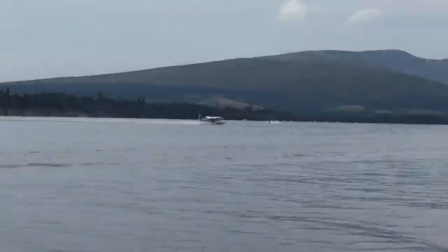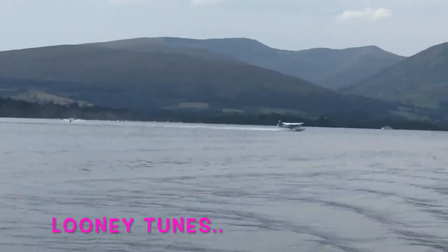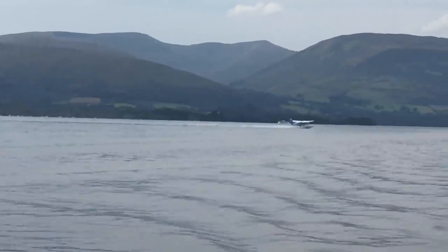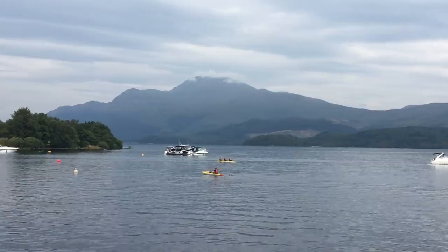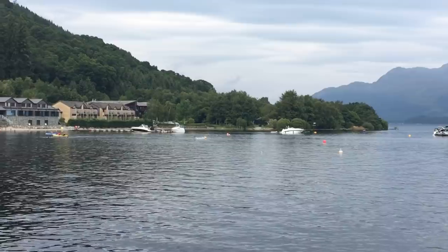see there, you can see a glider. Whenever I see gliders like this, it reminds me of that Looney Tunes, is it Looney Tunes or? Yeah. Back to childhood, yeah, at the left cottages over there.